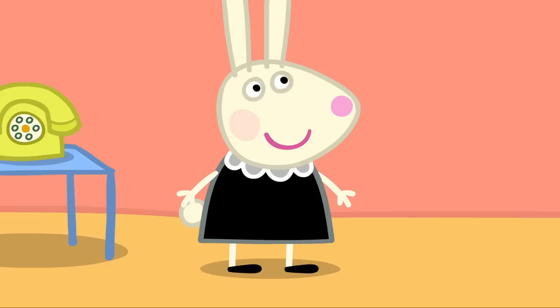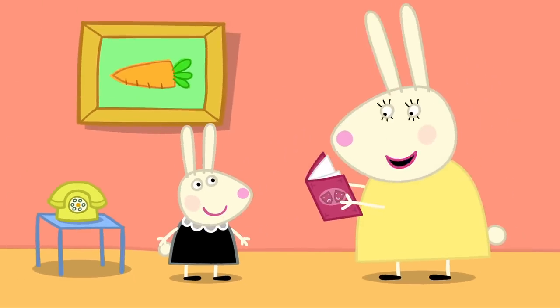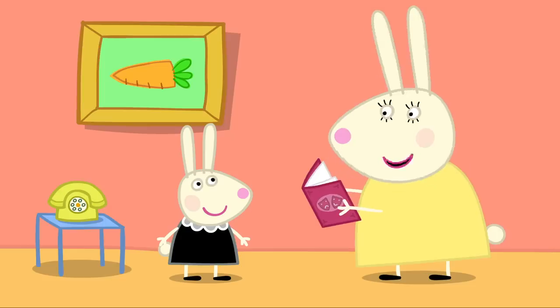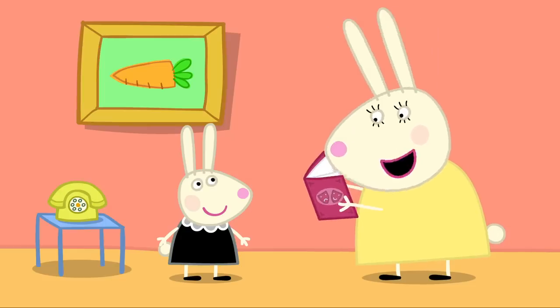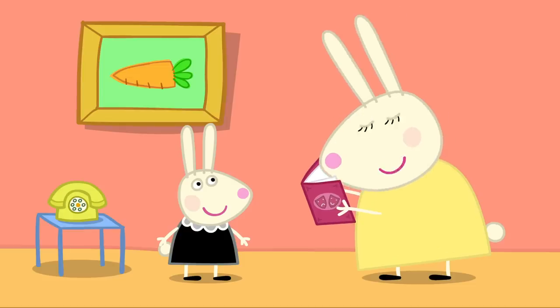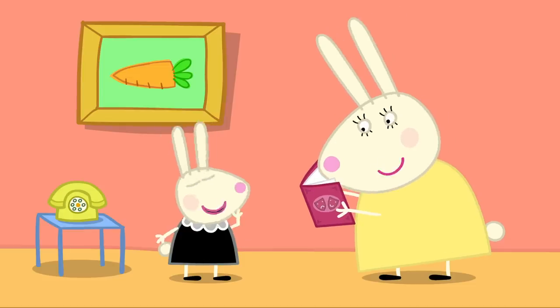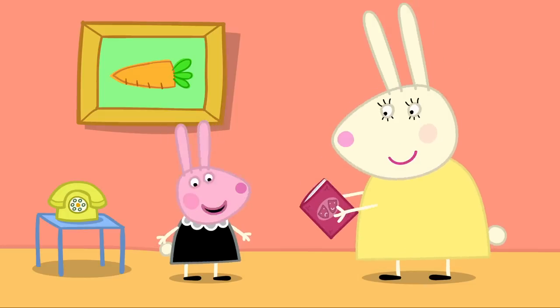Rebecca Rabbit is going to be the grandma. What do I say, Mummy? Let's see. At the start of the play, you get locked in a cupboard by the big bad wolf. Then right at the end of the play, you are rescued by the hunter. And you say, thank you. Thank you. Very good, Rebecca.